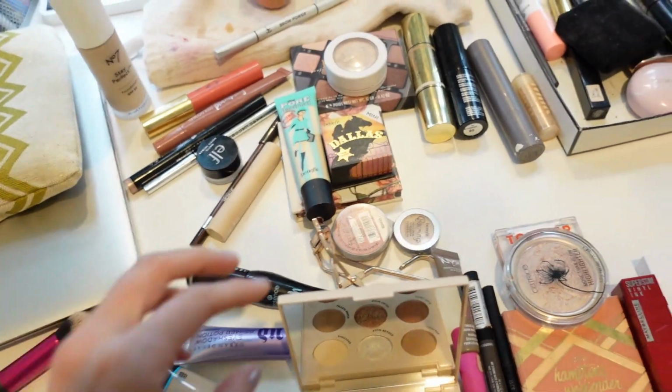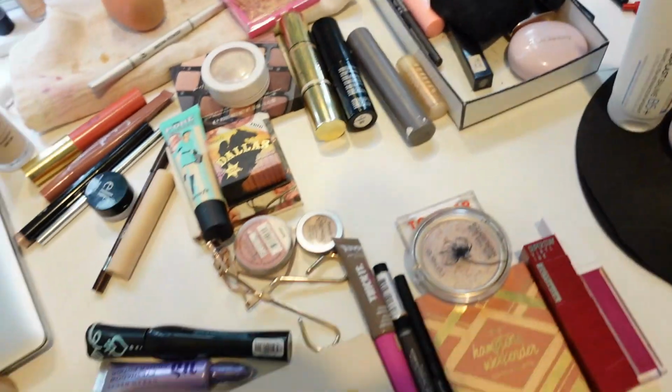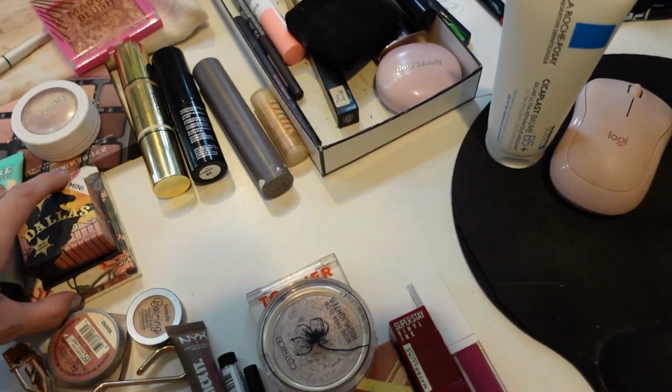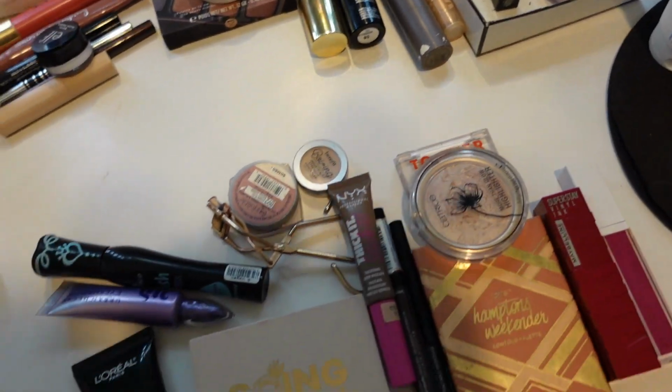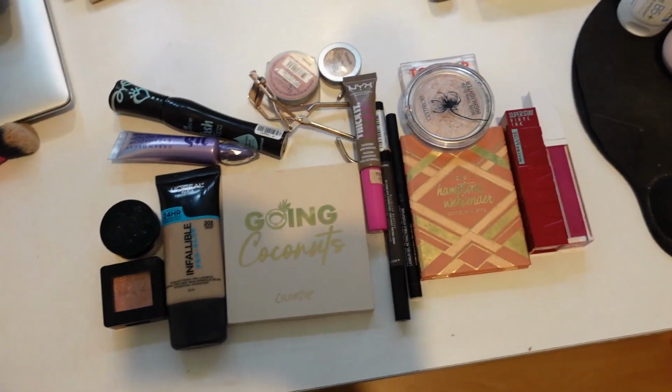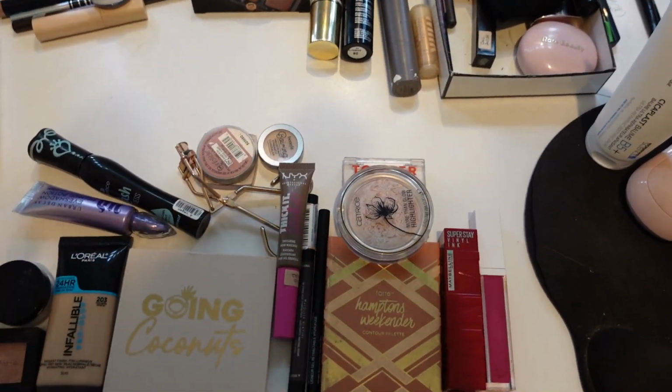But let me go grab a couple other things. That's not coming with me, by the way. I don't think so. I don't know. I might play with it and decide that I want to bring it. But so far, this is a lot. This is already probably too much, maybe. I don't know. I probably am going to bring more. But let me go grab a couple other things.